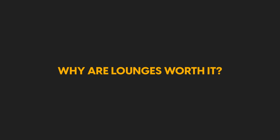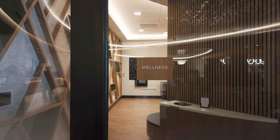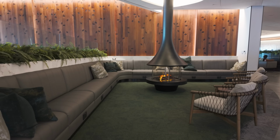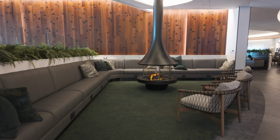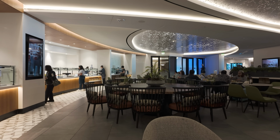So first up, why are airport lounges worth it? Instead of waiting at a crowded gate and paying for overpriced food, you can get access to a comfortable space with free food, drinks, high-speed Wi-Fi, and even showers or gyms in some locations. And the best part, with the Capital One Venture X, you get unlimited lounge access for yourself and a couple of guests at no additional cost. Whether you're a frequent traveler or just someone who wants a better airport experience, the perk alone makes a huge difference in your travel experience.